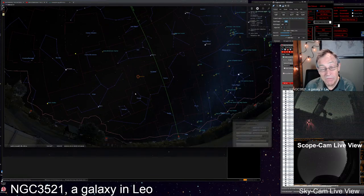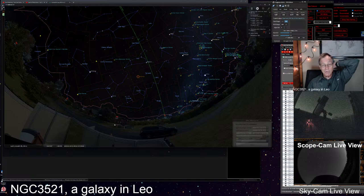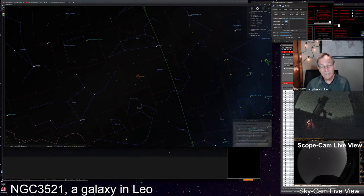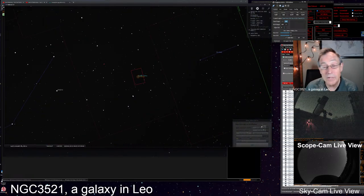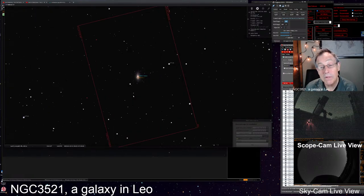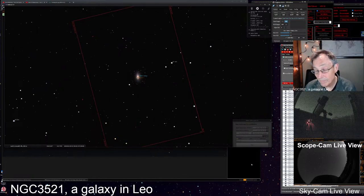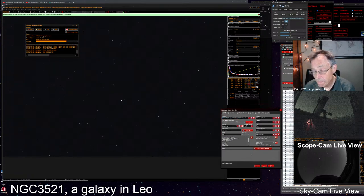We're looking south-southeast, right above my window from where the observatory is. There's the south wall of the observatory, and there's my window over the office where I'm sitting. Right there. Okay, so we're up about 38 degrees, and it's the bubble galaxy. Not bubble gum, just bubble. Bubble galaxy.